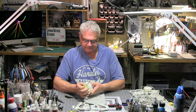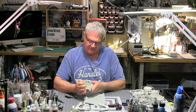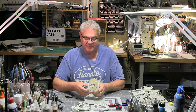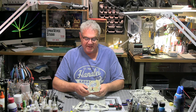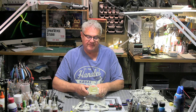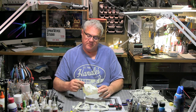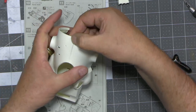But you can start to see this is coming together quite fast. So once we've got a coat of paint on this. Now, the thing of it is because we've got some elements that need to go inside of this, I'm going to paint these two halves, I believe. I think I'm going to paint these two halves and then go from there.